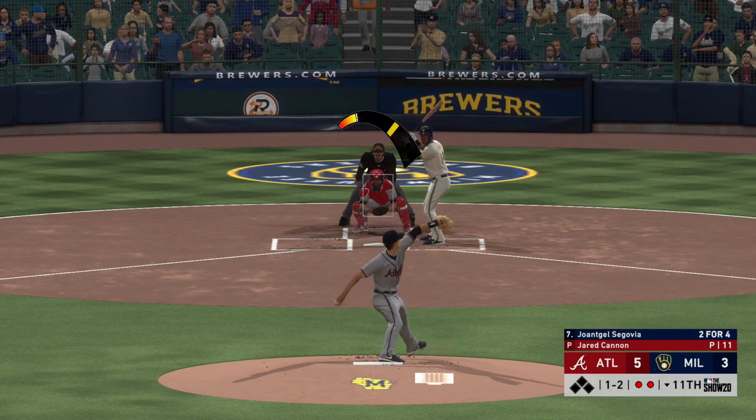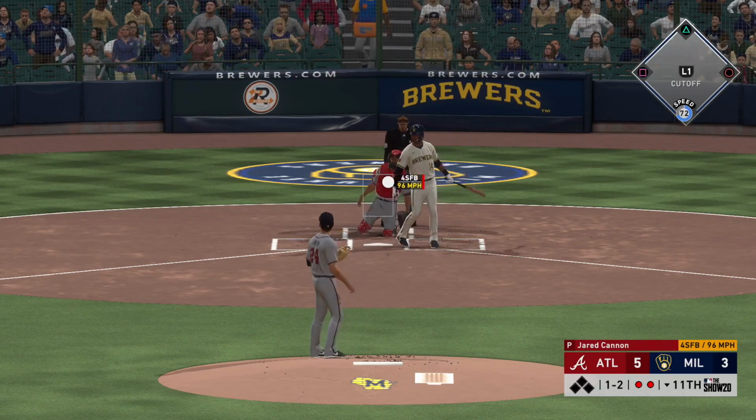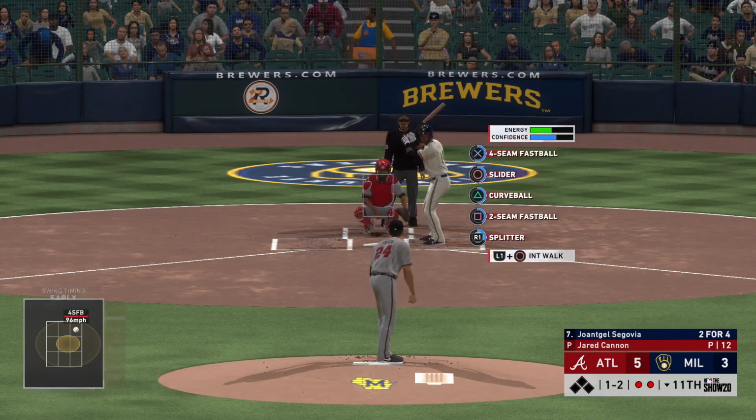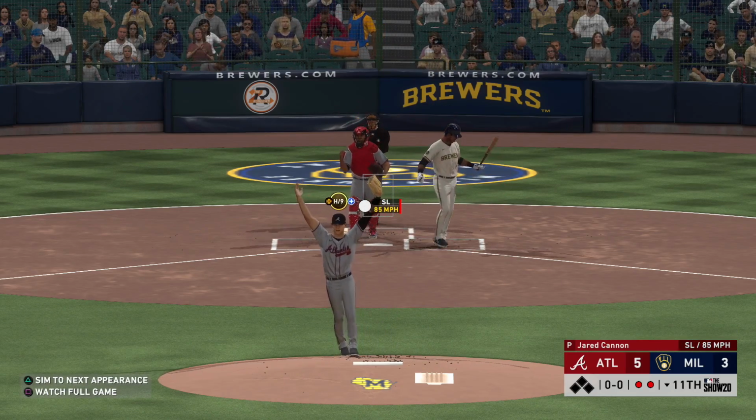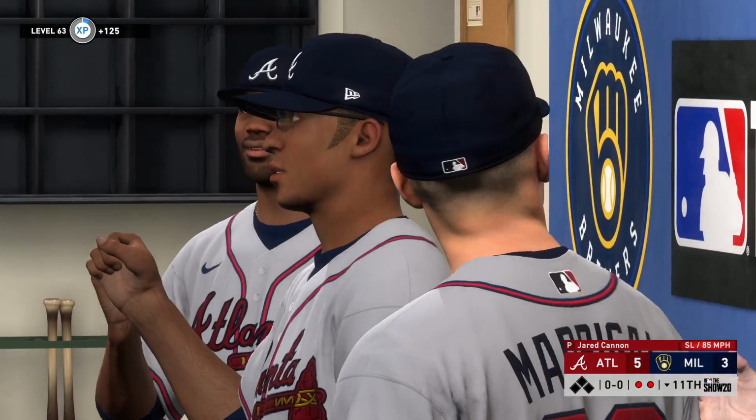The Brewers down to their final strike. Fouled away. Has them down to their final strike. Here it comes. Swing and a miss. He struck him out, and that'll do it here as the ball game is over.